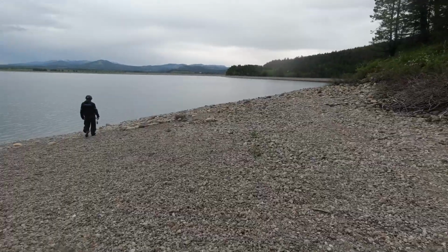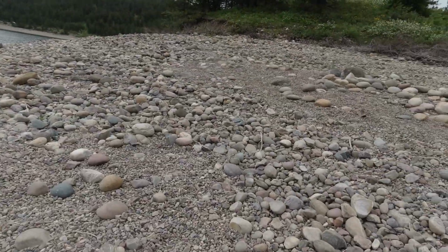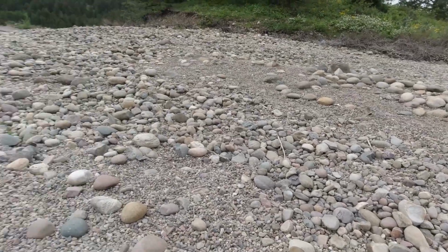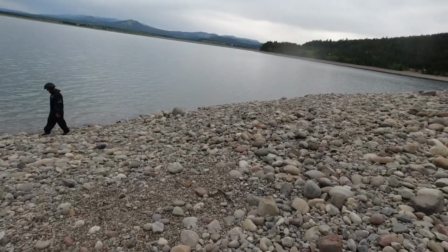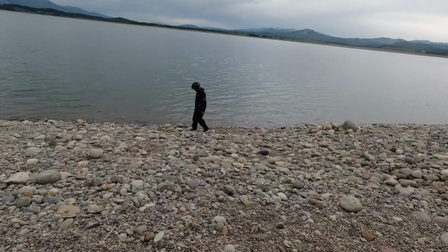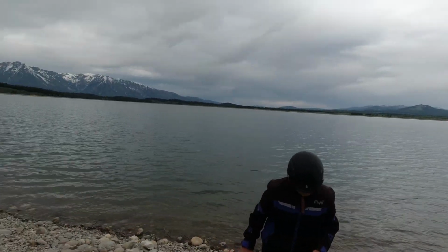Hey, Desi, can I have some more rocks, please? Man, these are cool, aren't they? How come Bob's the first one down by the water? Usually it's me. Man, look at the view. I've been showing you rocks and not the view.